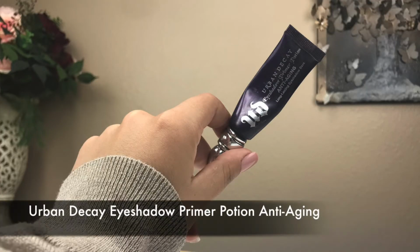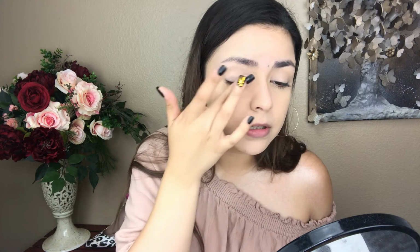Under my chin, like so, and that is our foundation base. So after that, this would be a good time to jump in with our eyeshadow primer, and I am using my Urban Decay eyeshadow primer potion, the anti-aging one. This would be a good time because number one, we're laying out our creams first before we powder, and number two, this is gonna leave a good amount of time for it to settle into the eyelids and to set before going in with eyeshadow powders, of course.